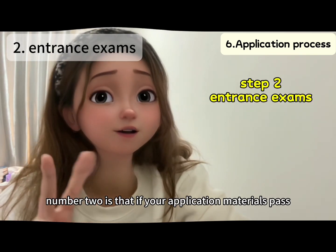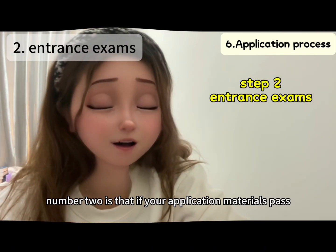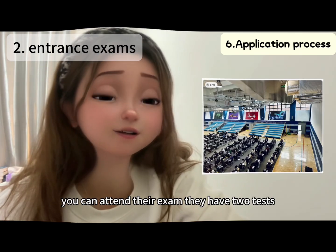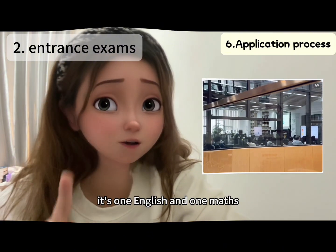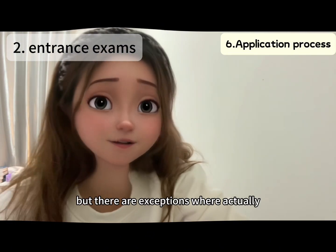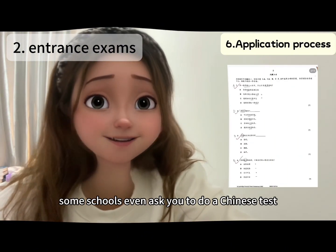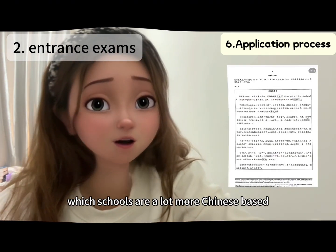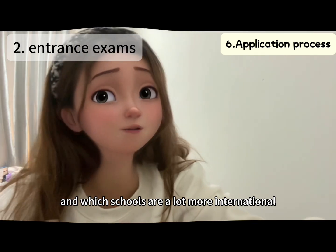Number 2 is that if your application materials pass the first screening, you can attend their exam. They have 2 tests. Most of the time it's 1 English and 1 maths. But there are exceptions where some schools even ask you to do a Chinese test, or some schools don't have an English test. But again, this goes to show which schools are a lot more Chinese-based and which schools are a lot more international.